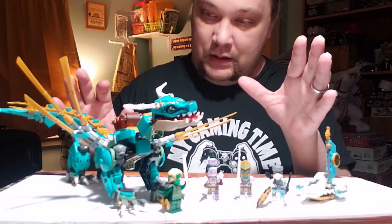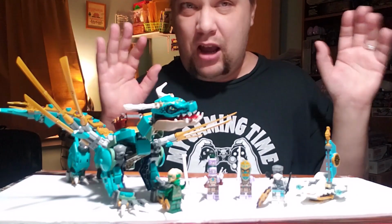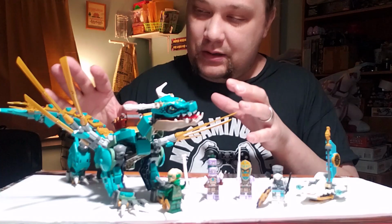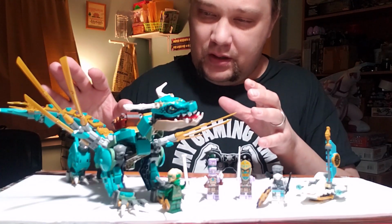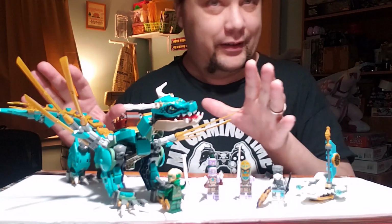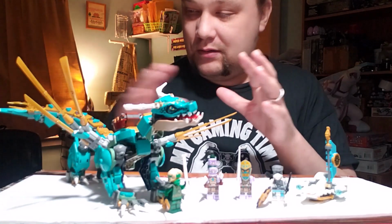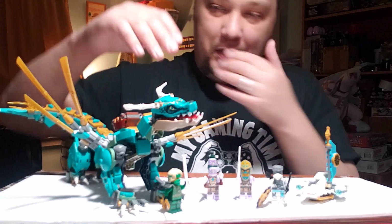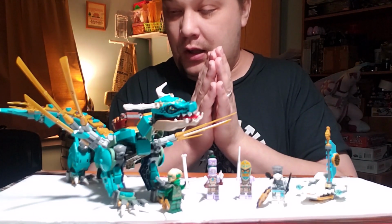Like I said, I look at the pile of parts and wonder how I am going to get a teal dragon out of this, because there's so many other colors involved. But when you get done, this is a teal dragon. And just neat how that's done. Even the gold striping down the back. It's really good.